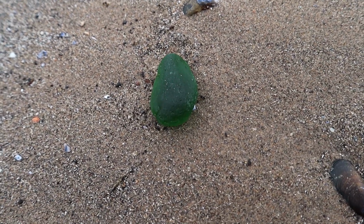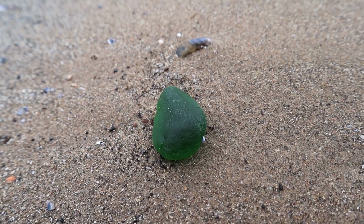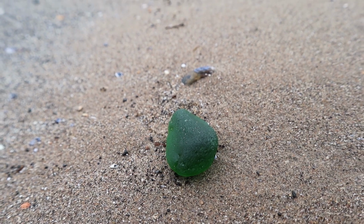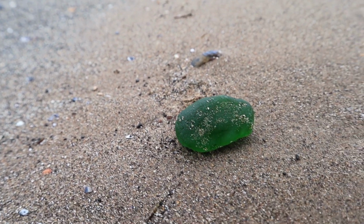And we really only find these particular pieces of glass here around this area where the glass factory was. Yeah. Do you know what though? It's a wee bit disappointing because, you know, it's not a golf ball, is it?